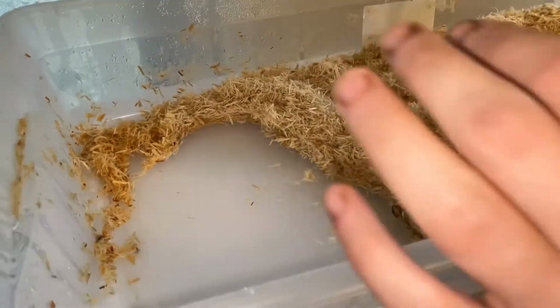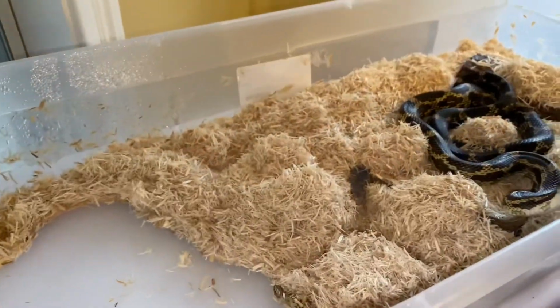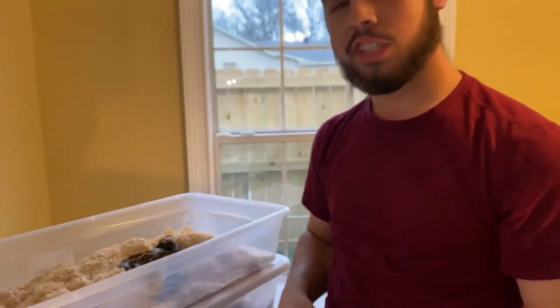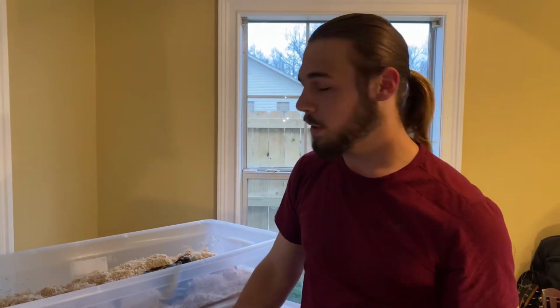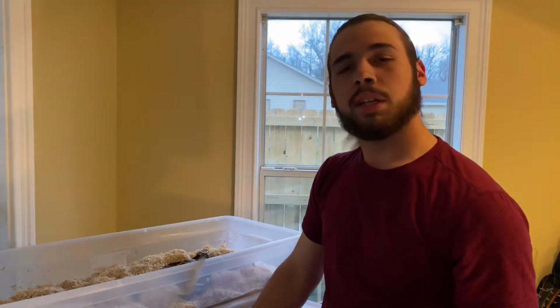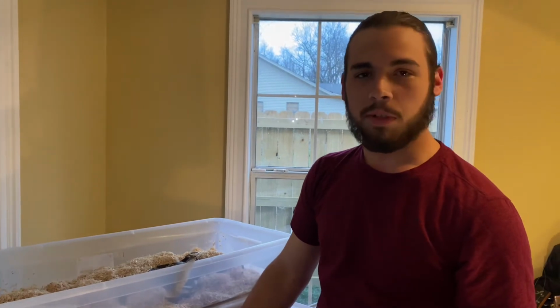Now, she's not exactly personable or friendly, but she's not too bad. Like I said, this is Scar. She's a black rat snake, wild type. I got her probably last year in the summer.